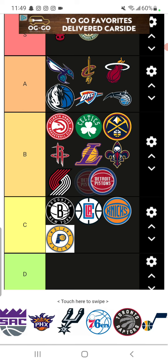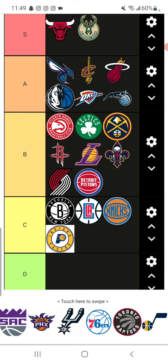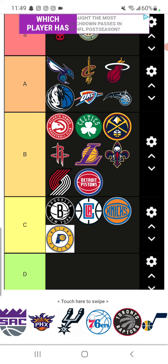Anyway, Detroit Pistons, B. I've always kind of liked the Pistons logo. I know it looks very similar to the Knicks there, but that's not the Knicks' official logo. We got a lot of secondary logos on this list, unfortunately. But yeah, the Pistons' official logo, I always think has looked nice.